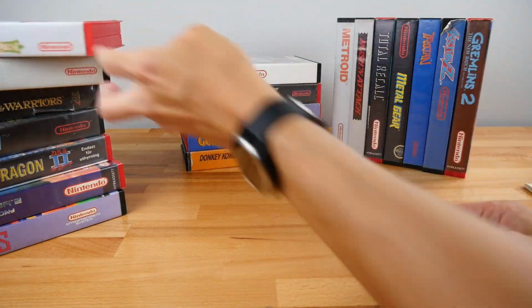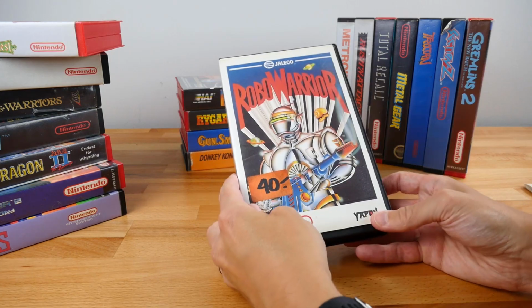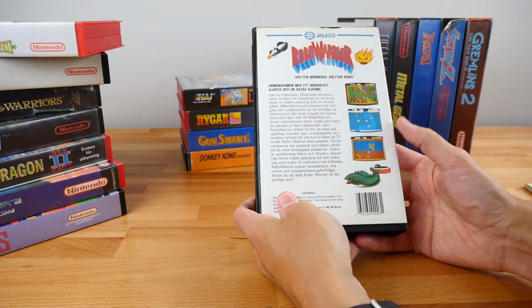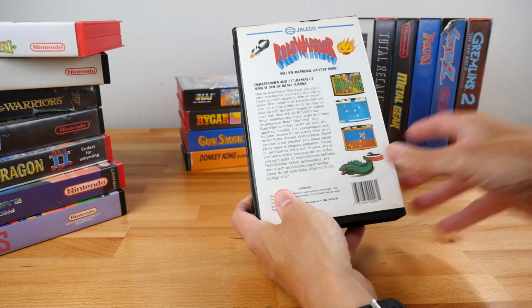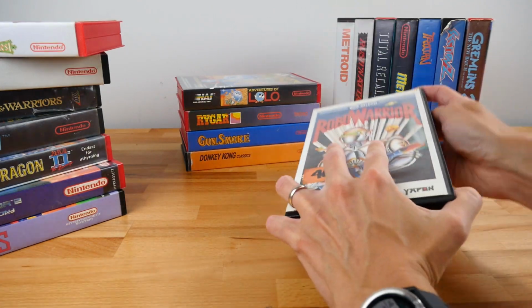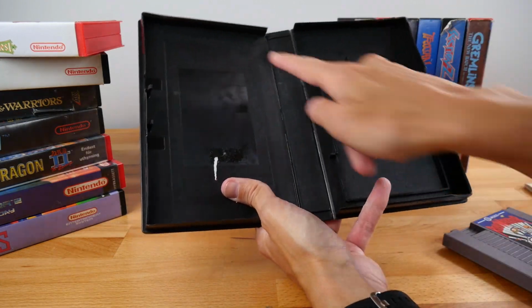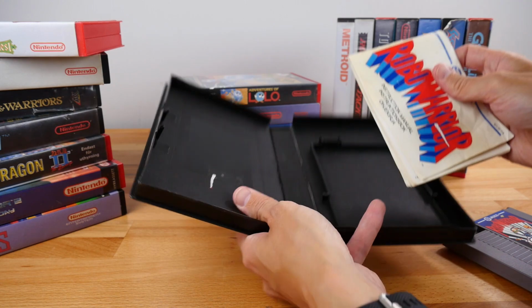But we do have Robo Warrior here. I don't see much coverage on this one, but I think it's a really fun game. I got a little further in this one, and it's got a fun little Bomberman-esque style to it. You've got to blow up stuff to find power-ups. Yep, there we go. So there's no insert here, but we do have the manual here.